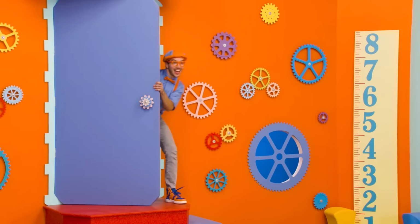Double time. Tickety tickety tock, moving around the clock. Tickety tickety tock, doing the tick tock rock.